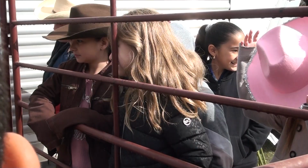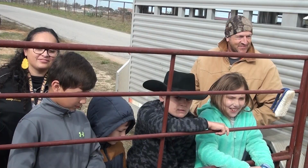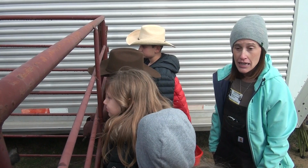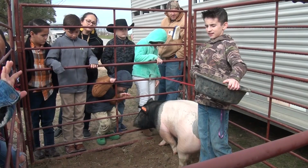What do you feed it? Pelleted feed that has a mixture of corn and molasses in it. 3 cups every feeding, so we feed her 6 cups a day. He just showed her at the San Antonio Stock Show and Rodeo, so she had to look her very best to go and show there.